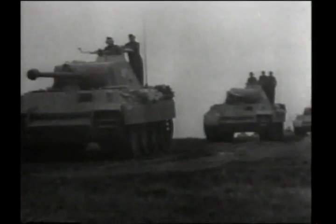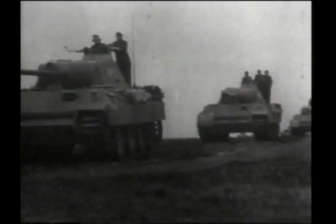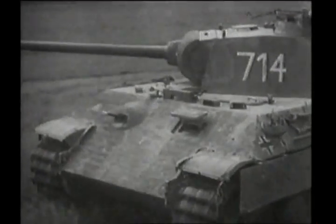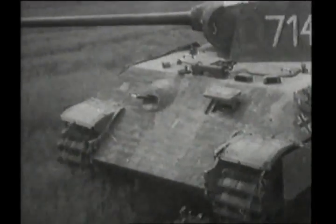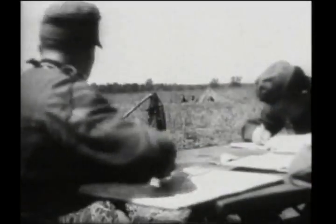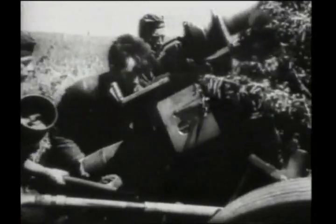The early Model A mounted a new turret with a cast cupola with 7 periscopes. The later A saw the introduction of the machine gun ball mount in the glacis. Introduced in March 1944 was the G, which was to remain in production until war's end. The combat debut of the Panther during Operation Citadel in July 1943 was decidedly inauspicious.